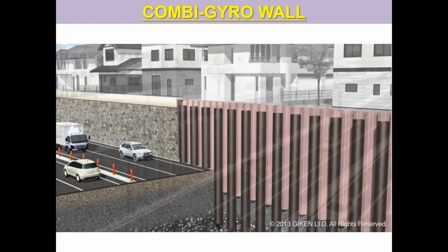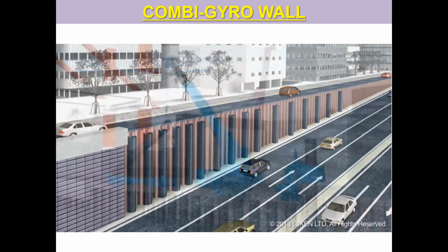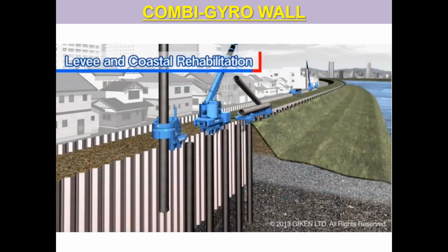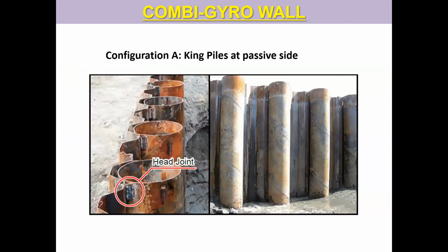Road retaining wall, you see the underpass retaining wall produced by combi-gyro wall when these structures are combined using this approach. And different configurations may be applied. You see configuration A, when king piles are located at the passive side of this solid combi-gyro wall.